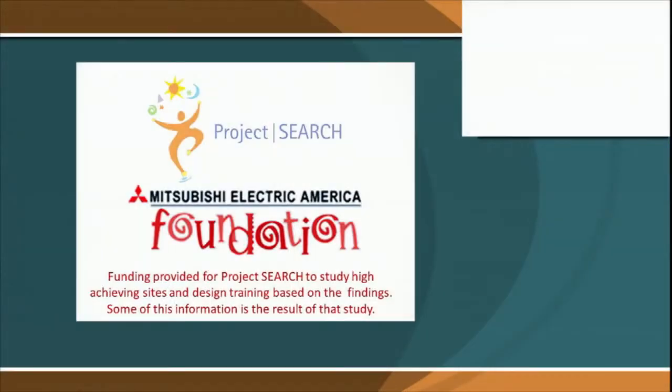I also want to recognize the Mitsubishi Electric America Foundation. Two years ago, they gave us funding to look at 40 of our Project SEARCH sites across the country. We looked at the 40 sites that were getting the most employment outcomes, those sites that are getting 90 and 100% employment outcomes, to figure out what strategies, what techniques they are using that we can share with other Project SEARCH sites everywhere so that everybody gets great information and helps their students get good competitive employment outcomes. So thank you to Mitsubishi.